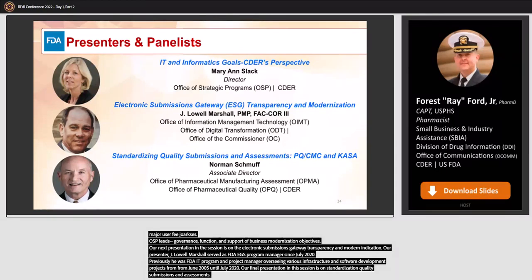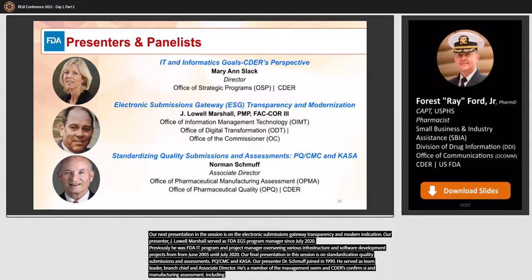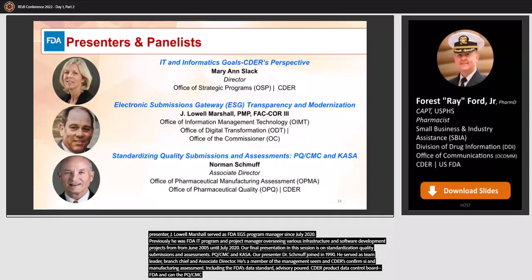Our final presentation in this session is on Standardization Quality Submissions and Assessments, PQ, CMC, and KASA. Our presenter, Dr. Norman Schmuff, joined the FDA as a chemistry reviewer in 1990. Subsequently, he served as team leader, branch chief, and associate director. Currently, he is a member of the management team in CDER's Office of Pharmaceutical Manufacturing Assessment. He participates in many of FDA's standards activities, including the FDA's Data Standards Advisory Board, CDER Product Data Control Board, FDA IDMP Group, and the PQ, CMC, and KASA project. Please join me to welcome our first presenter, Mary Ann Slack.